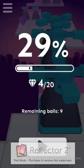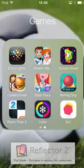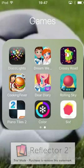Then there's Piano Tiles. I can't do that. This is the first game I love the best. Oh, it's frozen. Sorry about that. I can't show you, but it's called Coloured Shift. Sorry. But yeah, it's called Coloured Shift. It's not there, it just says colour for some reason.